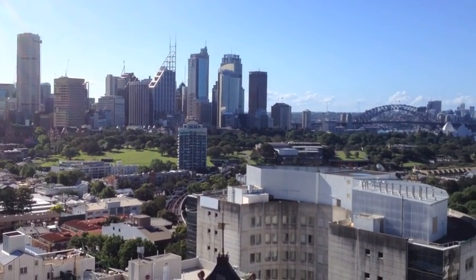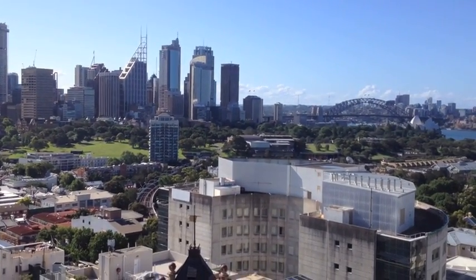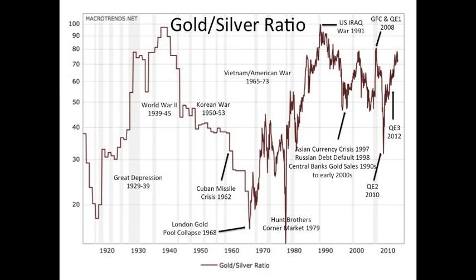Our favourite topic, gold and silver. Alrighty, so in today's video I want to just explain what this gold and silver ratio actually is about. So if you're pretty new to gold and silver collecting, or you haven't quite got your head around how to interpret the ratio, I just wanted to spend a bit of time explaining it. I'm going to demonstrate it in practice, so stick around for that as well.